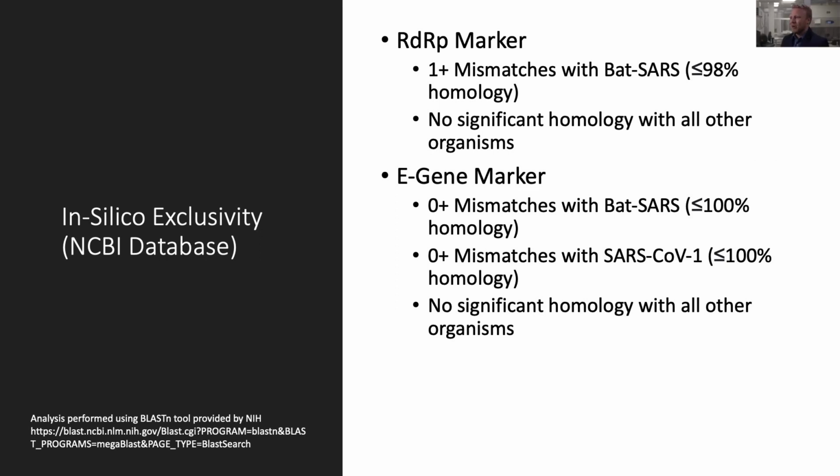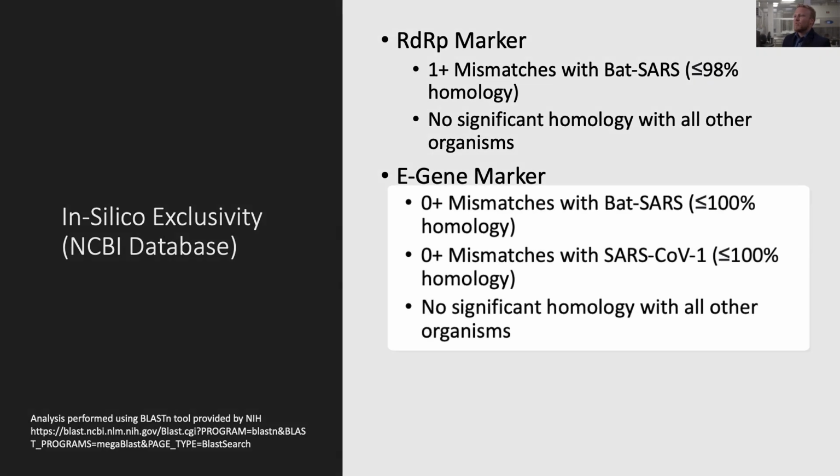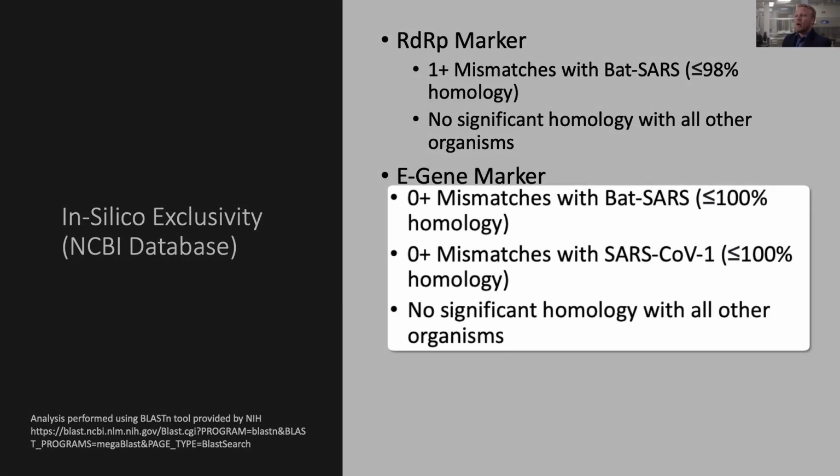For our E gene marker, the results were similar for bats with up to complete homology, and also complete homology with some samples of SARS-CoV-1. Again, we don't consider this a clinical risk, since there have been no cases of SARS-1 infection since that epidemic ended over 15 years ago in 2004. Since no other organisms in the database came up as significant matches, we do not expect any cross-reactivity that would affect our clinical specificity or result in false positive tests.